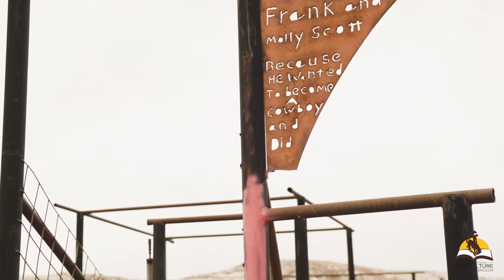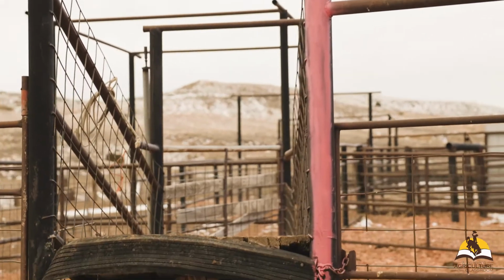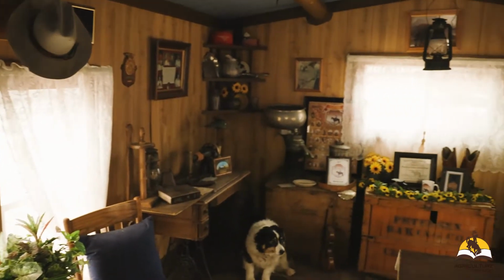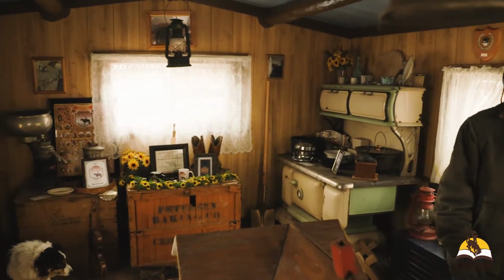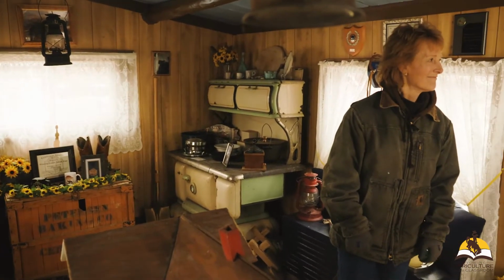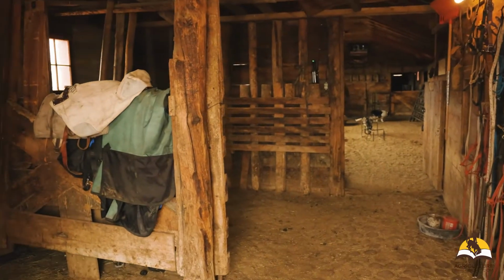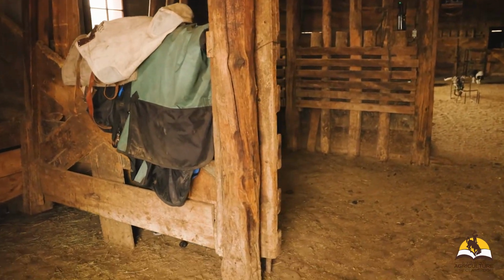He and my dad worked together for a lot of years and added land. And then when my granddad passed away in 1998, we were fortunate to be able to buy his part of the ranch, the part that he owned. And my husband went to work at the coal mine for 15 years to help pay for it, and so that's kind of where it started and kind of where it's at now.